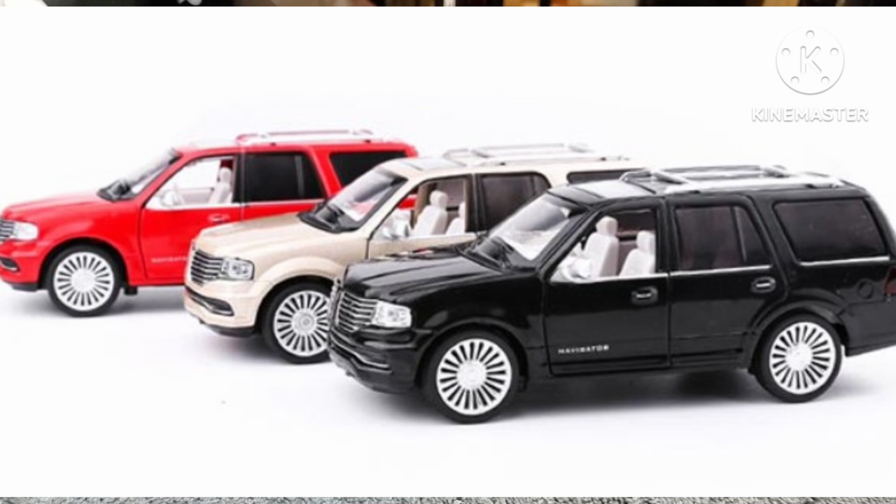But these are not 1:24s. These are not 1:18s. They are 1:36 to 1:43. They did not make these in 1:24 scale. They did not make these in 1:18 scale. 1:36 to 1:43. These are very small, guys. Please explain to me why these weren't made in 1:24 scale. Can somebody explain this to me, please? Why aren't these made in 1:24 or 1:18 scale? For me specifically, 1:24. They never existed. What?